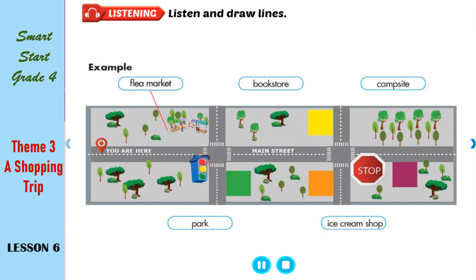3. Excuse me, how do I get to the campsite? Go straight along Main Street. Sorry, go where? Go straight along Main Street. Okay, thank you for your help. 4. Excuse me, how do I get to the ice cream shop? Go straight along Main Street and turn right at the stop sign. Go straight along Main Street and turn right at the stop sign? Yes, that's right. Thank you very much.